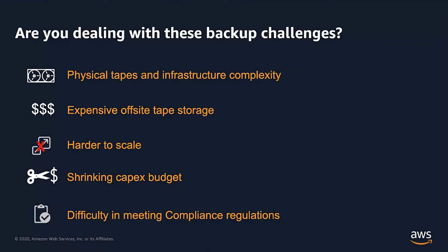With shrinking capex budgets, it is an extremely difficult proposition. And we see that it's very difficult to meet compliance regulations when you have a large number of moving pieces in your backup infrastructure. So let's look at what AWS offers from a storage standpoint.